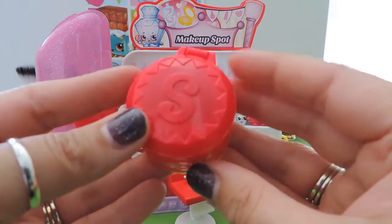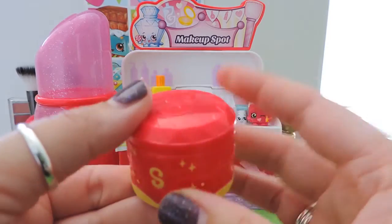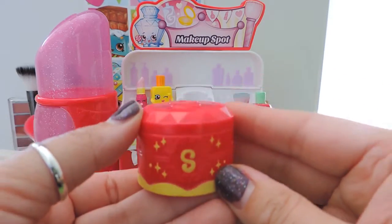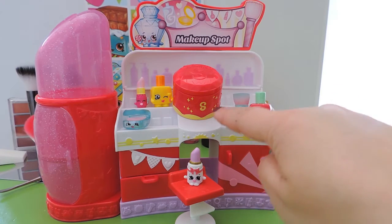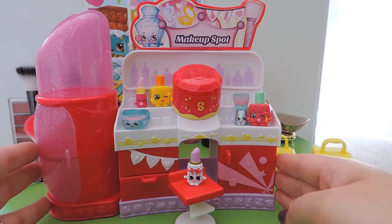This also looks like a hat box as well. So you could put your hats in there too, even your shoes, whatever. All of the really cool fashion and beauty Shopkins that we have out. Oh, look at it. And look at that with the yellow. The yellow and red looks really cool. The stars. But also, this.